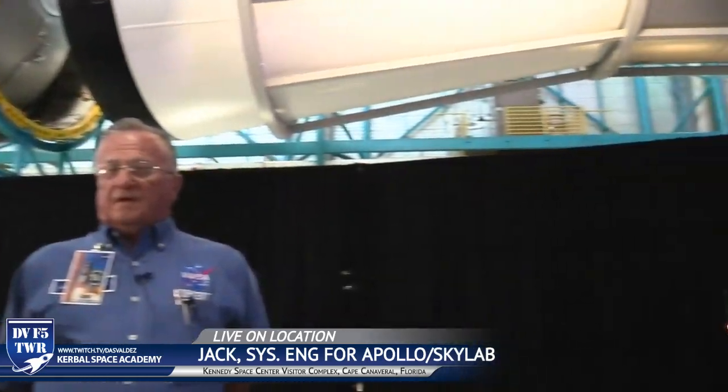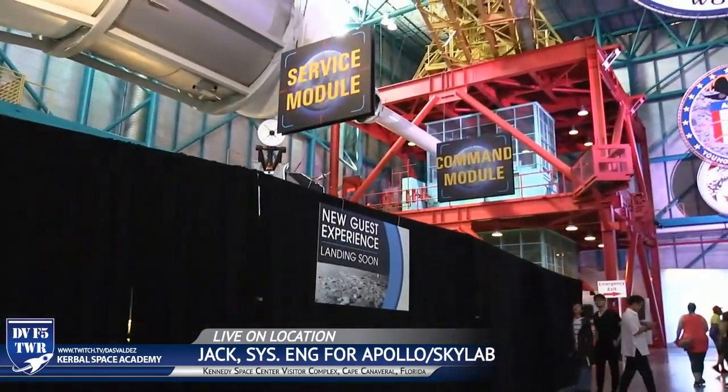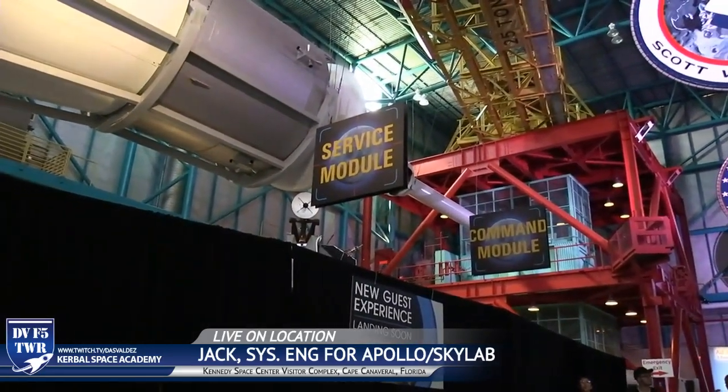All right. So let's see from right here. What I wanted to do was get over to where we could see the actual command module at the very top of the rocket.